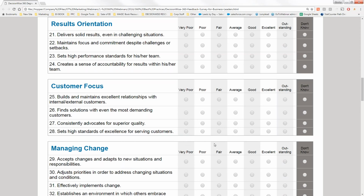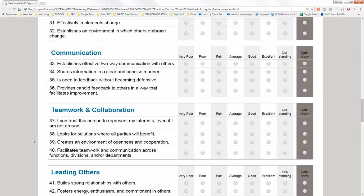The other thing you'll notice here that might be a little different than what you normally see is the scale. We're using a 7-point scale from very poor to outstanding. The reason, and we'll show you this as we go into the sample report, is to get a broader range of feedback. You want to be able to see gaps in perceptions between different rater groups, and a 7-point scale gives you a greater range. That leads to some really important conversations as you're coaching people, which we'll talk about a little later. Which I think is really helpful.